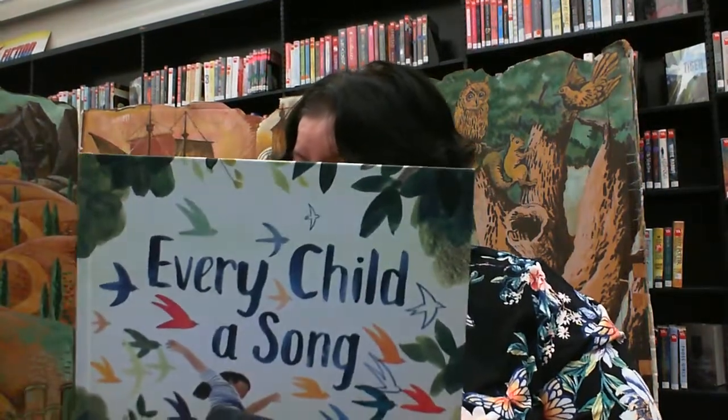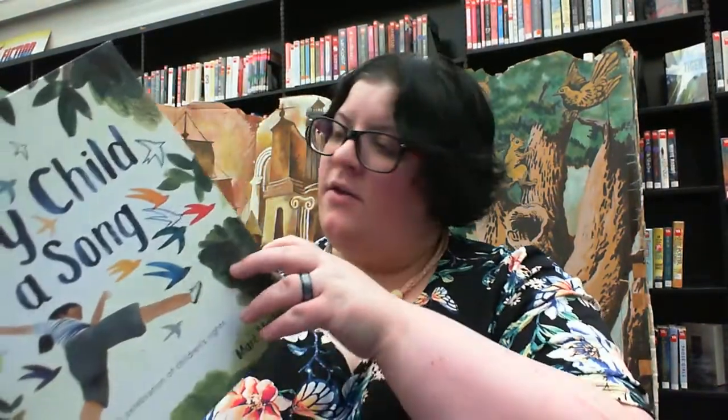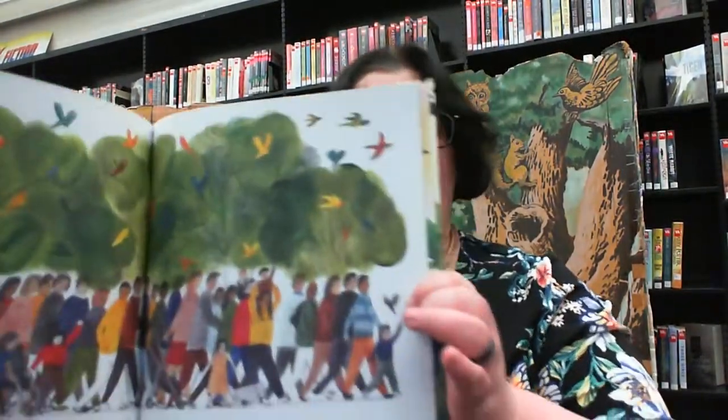Next up in our picture book or easy reader category, we have Every Child a Song. And at first glance, this book is a gentle and almost lyrical reminder that everyone is unique and special in their own way. There's a very soft color palette throughout, so it's a nice book to read before bedtime. It's not a loud, wake you up kind of book. It's a soft, gentle book that kind of actually reminds me a bit of On the Night You Were Born. It's very similar to that.